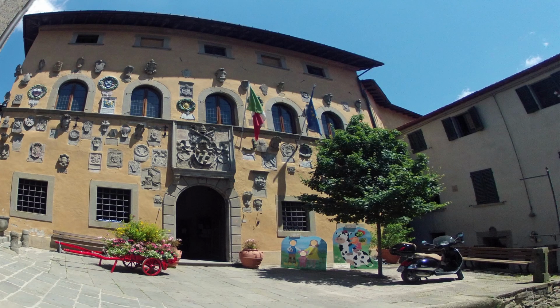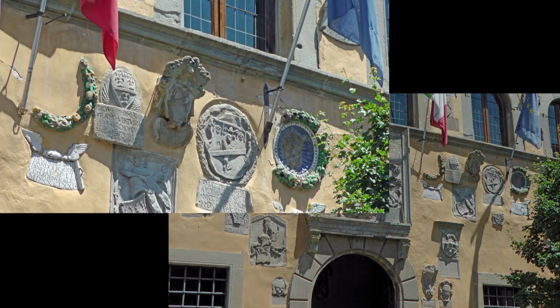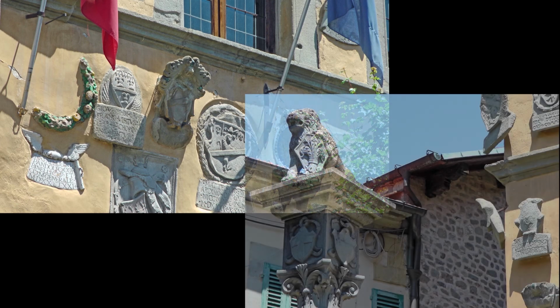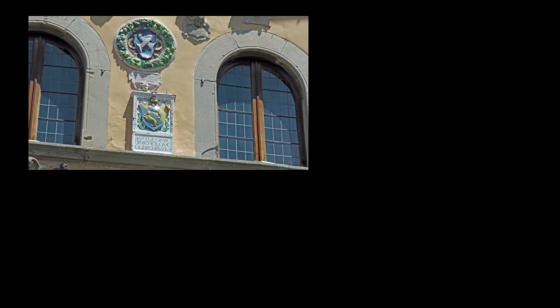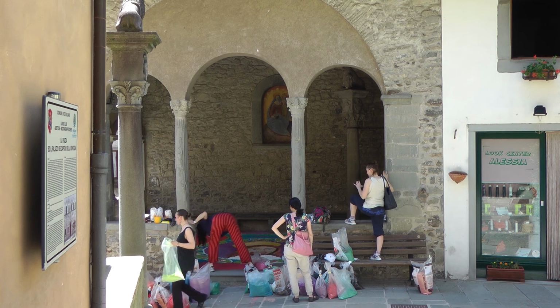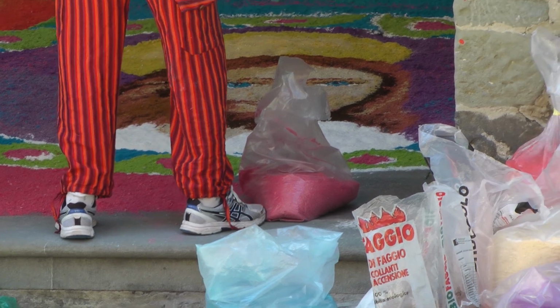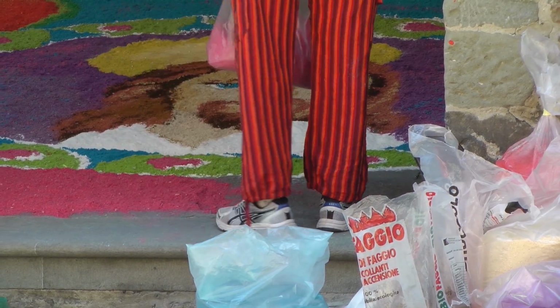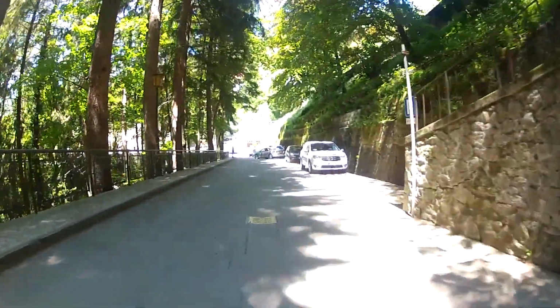The town hall in the main piazza was a highlight. Opposite it, local women were working on a religious art project. Driving out of Cutigliano, we passed the restaurant where we had a pizza for lunch.